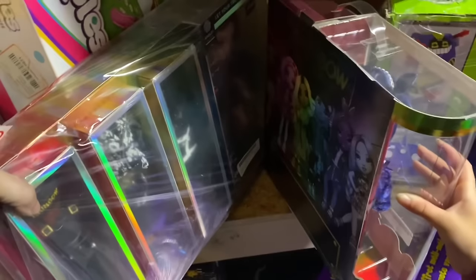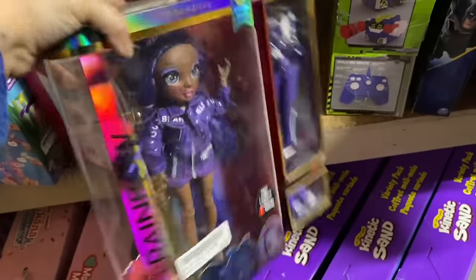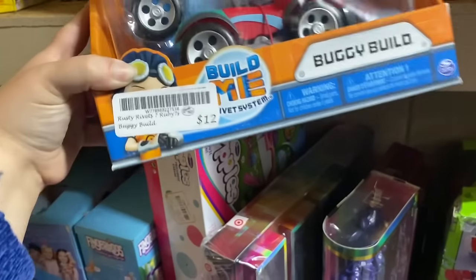These Rainbow Highs, my girls have a lot of Rainbow Highs, and they're still collecting Rainbow Highs. That's the big thing for them right now. They just love Rainbow Highs. They love playing with them, love watching the show on YouTube, all of that. We know Rainbow High prices, and these were pretty good.